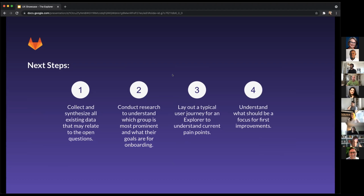Then we want to conduct research and understand which group is most prominent and what their goals are for onboarding. Then lay out a typical user journey for this explorer to understand their current pain points, and then understand what should be the focus for first improvements. So this is a very simple set of next steps for me to get after I write down all these questions.